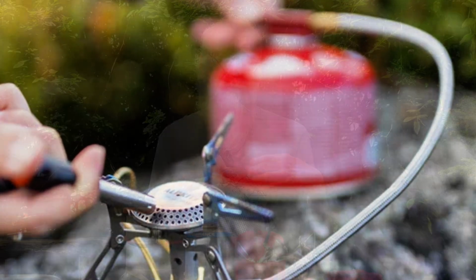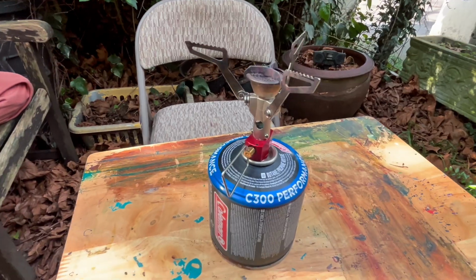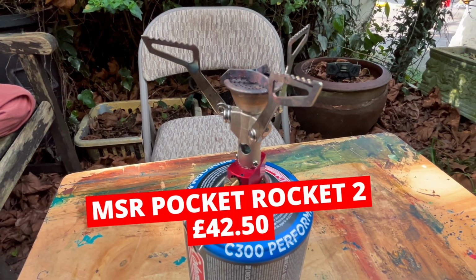I wanted a stove with a regulator like the Soto WindMaster. I can't afford the Soto WindMaster. That retails for 60 to 70 quid. It's ridiculously overpriced. Now I already have my trusty MSR Pocket Rocket 2, which these are probably going to get very expensive given all the trade shenanigans that's happening currently.